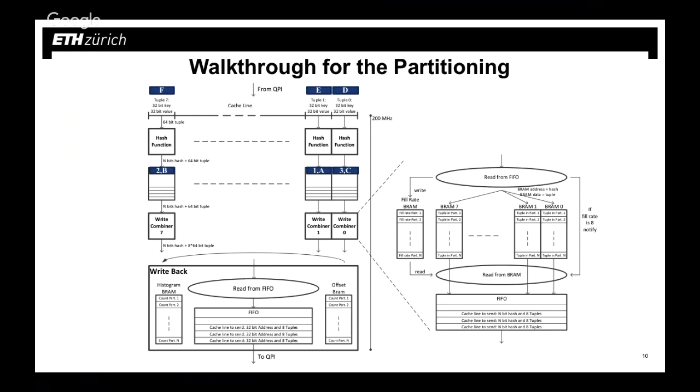In the next cycle, we begin to see the advantage of having a specialized pipeline on the FPGA. So as you can see here, a new cache line has arrived. And while these tuples go through the hashing, the older tuples that arrived in the previous cycle go through the write combining process. So let's see this happening. As you can see, everything happened in parallel and in the same clock cycle. And this is the advantage of having a pipeline on the FPGA.